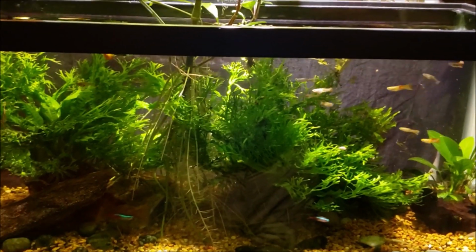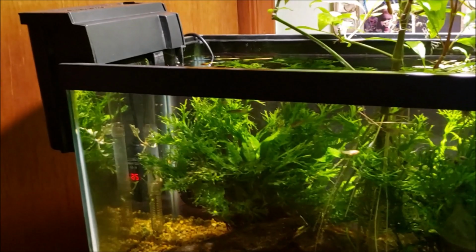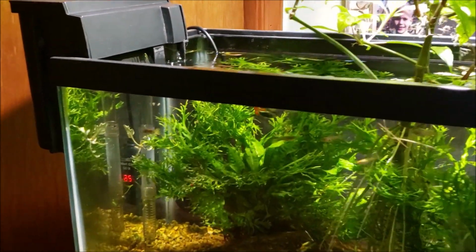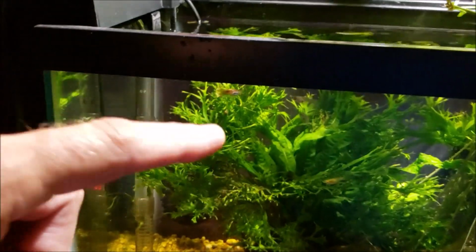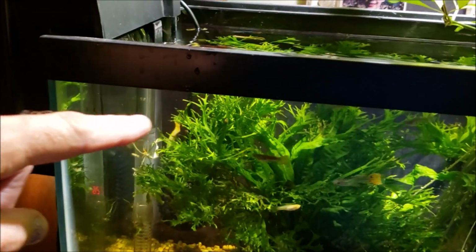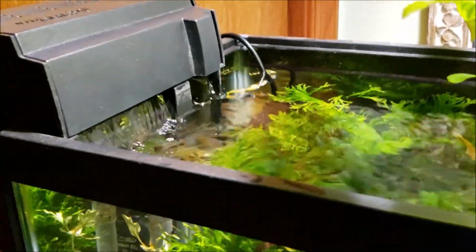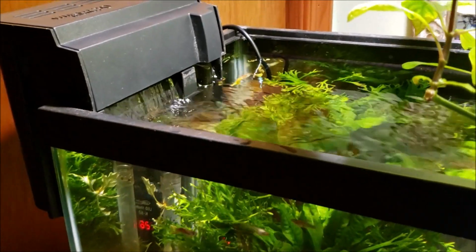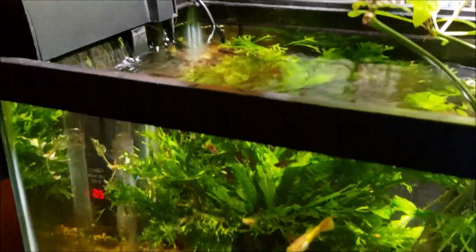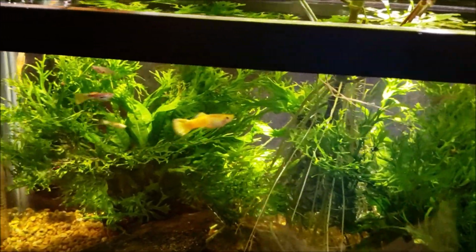So the other thing I wanted to talk about in this tank when I did my water change was my filter. My filter was running really slow again. The water level had dropped down considerably. We were all the way down to about here by the time I got around to the water change. And the water was just sort of dribbling out of there and dripping down into the water. It wasn't really flowing in the way it is now. It wasn't creating any kind of disturbance in the water. There was no circulation going on at all.